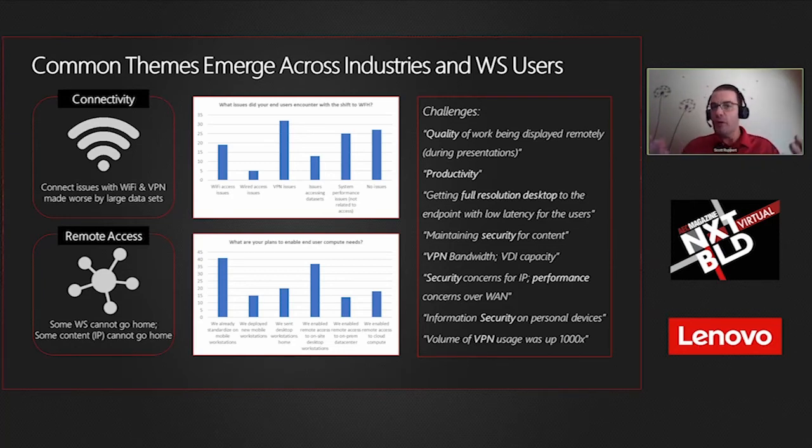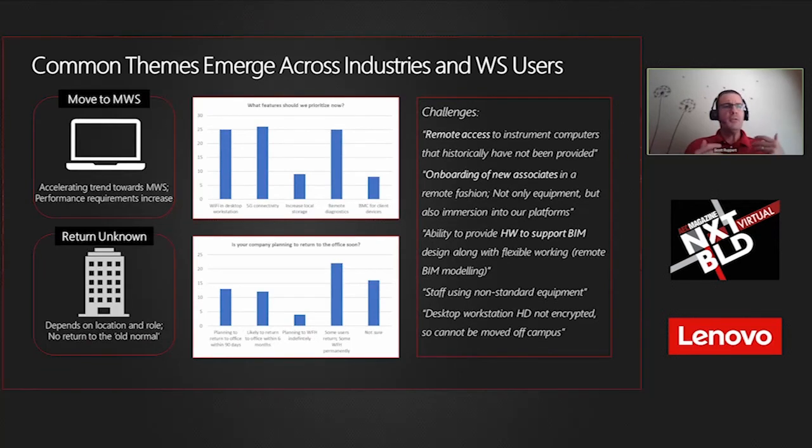Very specific things like full resolution desktop. Security, of course, is top of mind. VPNs, and all of these things. Mapping that to some of these other trends like moving to mobile, right? Did my team have mobile workstations? Could I send them home?